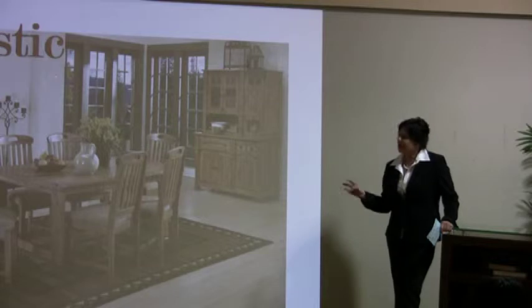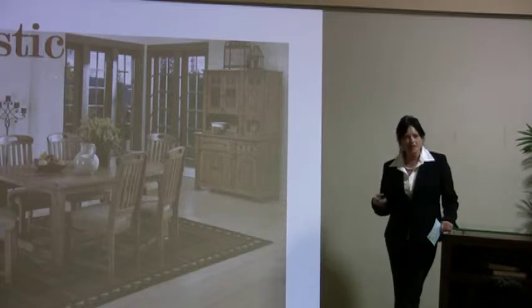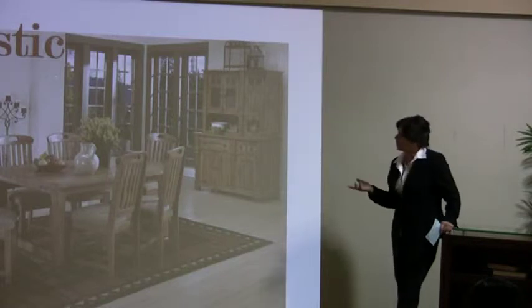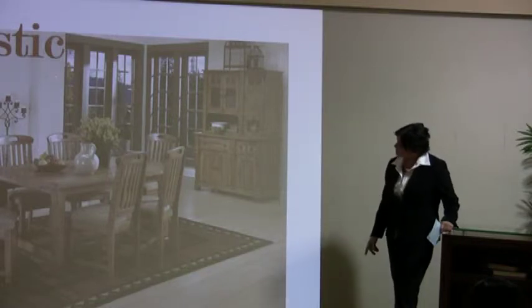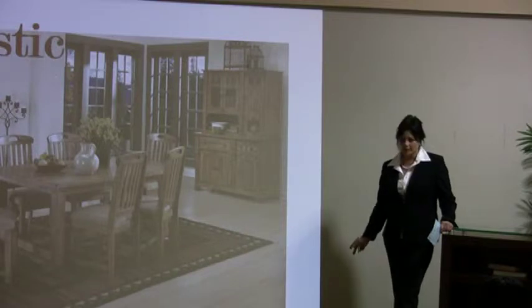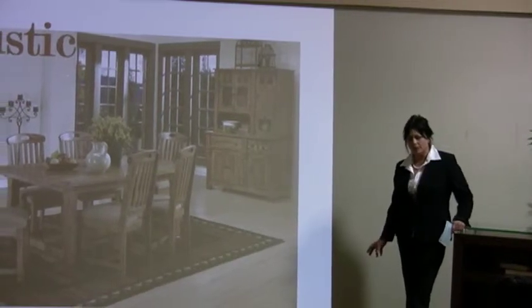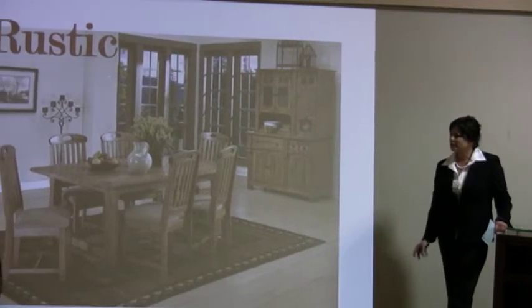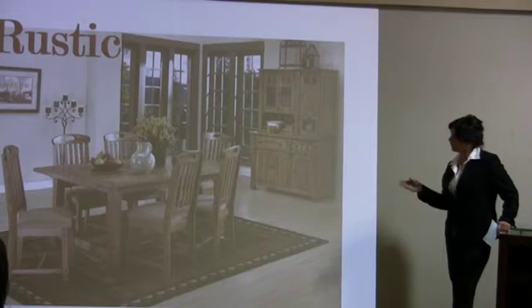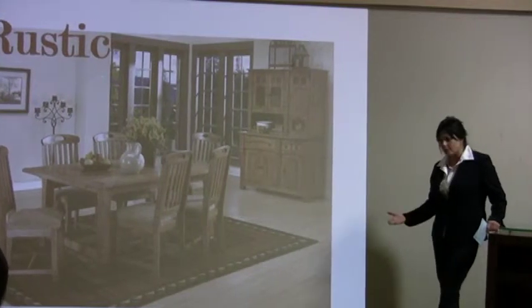But the rustic style is all about nature. It's all about bringing the outdoors inside. It's all about, again, making it very rustic. If you notice this particular slide, the wood that was used is oak. It's a very common theme for the rustic look. Oak is a great wood to use. It shows imperfections as well and the variations within the wood. And that's what it's all about.